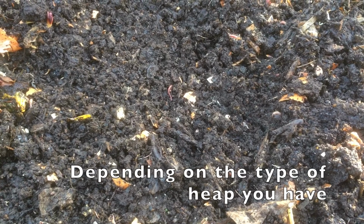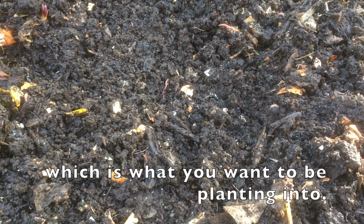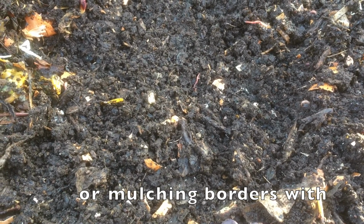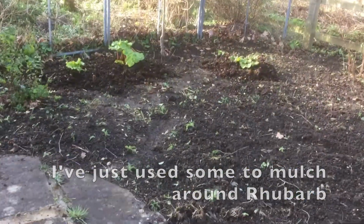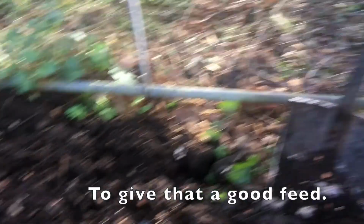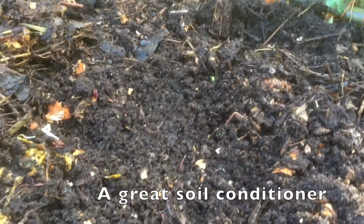And depending on the type of heap you have, it'll vary according to how fast you can generate this stuff, which is what you want to be planting into or mulching borders with, digging into veg beds. I've just used some to mulch around that rhubarb over there to give that a good feed. So lots of uses for it. With nutrients, a great soil conditioner.